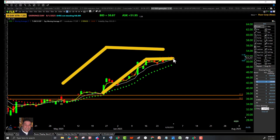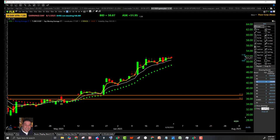Okay, so nice looking chart. I like it when they make higher lows going into that, and you can see got a higher low, equal low, higher low, equal low. We could see a blast off soon. We'll see. FLR looking really good.